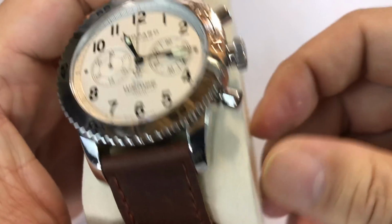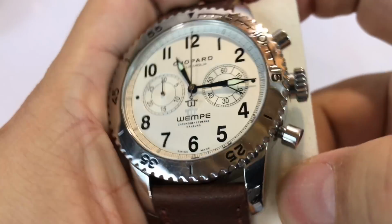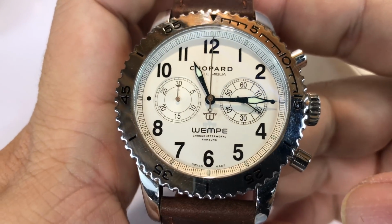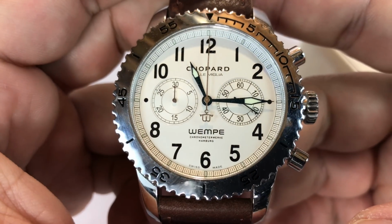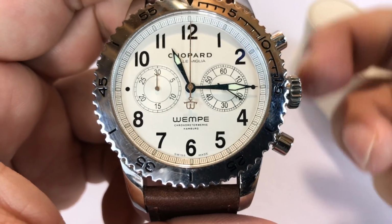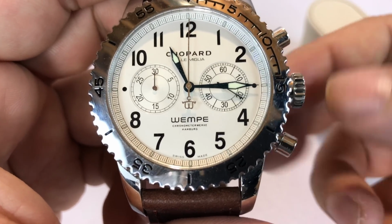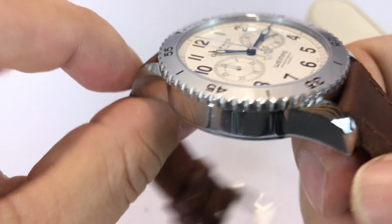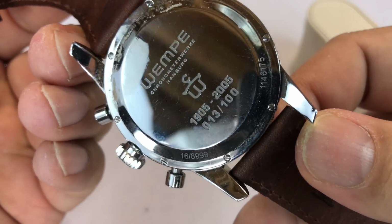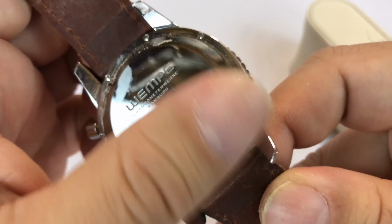You may know them for being kind of like an authorized retailer for a lot of luxury brands. But I want to say it was their 100th anniversary. That may be wrong. Maybe it was the 75th anniversary, but they actually partnered with a handful of watch companies to dual brand with the Wempe name, and release those watches. This was one of them. This is one of 100. So it was 1905 to 2005. So I guess it was the 100th anniversary.